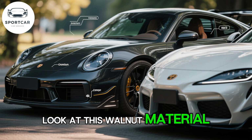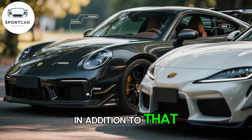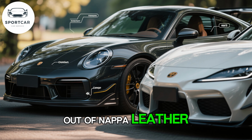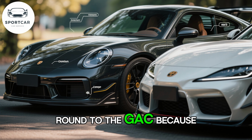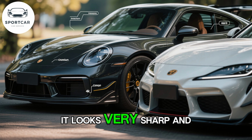Look at this walnut material on the dashboard. It just gives the car a much more premium feel. In addition to that, the seats are also made out of Nappa leather. However, I will give this round to the GAC, because it does look like a more modern car, especially when you look at the front. It looks very sharp and aggressive.